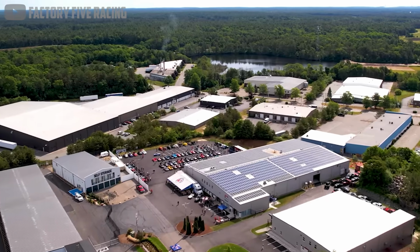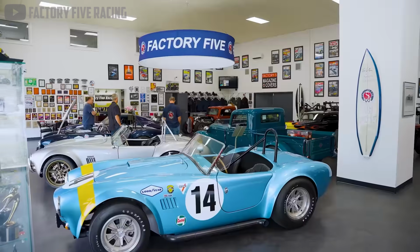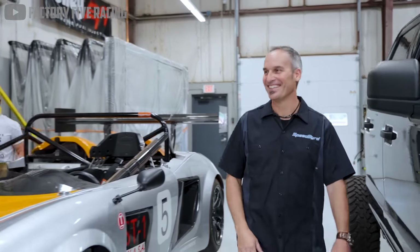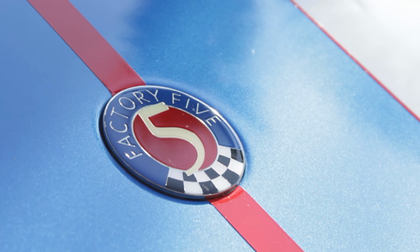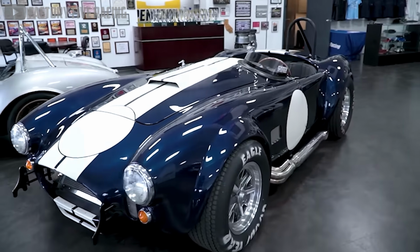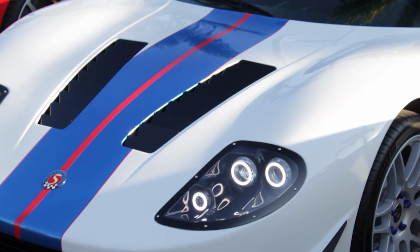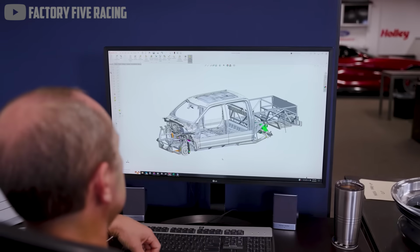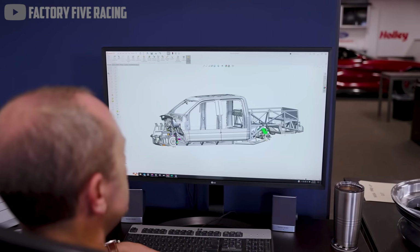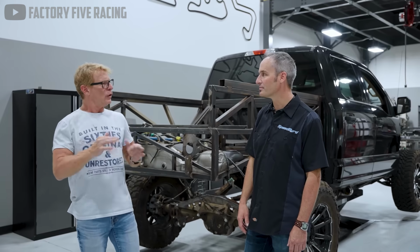In southern Massachusetts, there's a small but famous company called Factory 5 Racing. It's a name whispered in the garages of gearheads around the world. They've been respected since 1995, thanks to their affordable component cars like the Shelby Cobra replica, 33 Hot Rod, and GTM supercar. But over the summer of 2023, the DIY brand branched off from the car world to start offering something a little bit different.